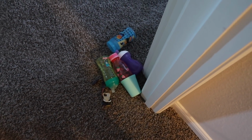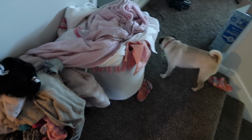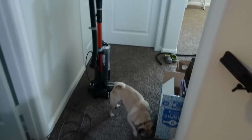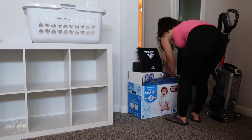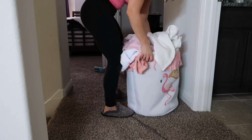Her room looks so much better, but this is what the hallway is looking like now. I have all of the cups that need to go in the sink. That is my overflowing laundry that just came out of all the rooms. That's so crazy. And then there's my pile of boxes and trash that need to go outside. So we're gonna bring all of this stuff downstairs.